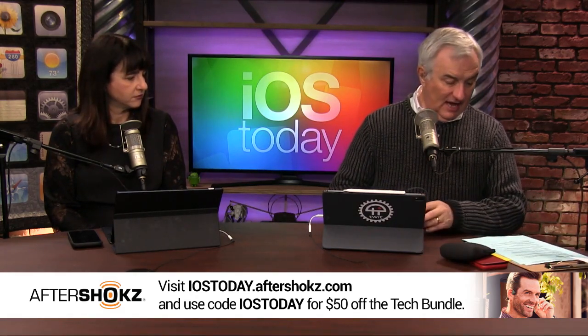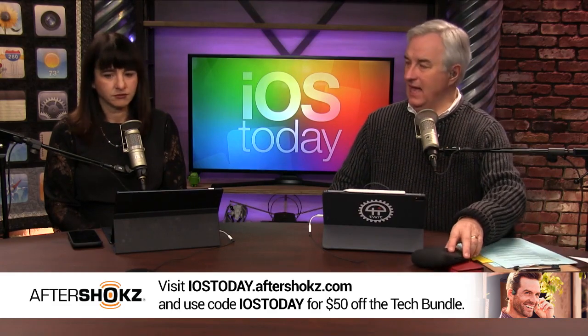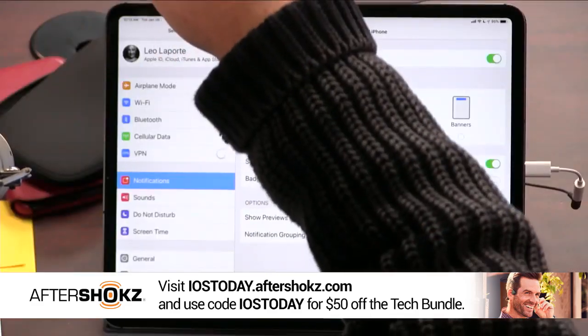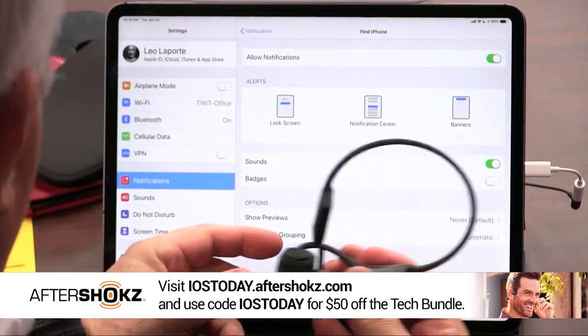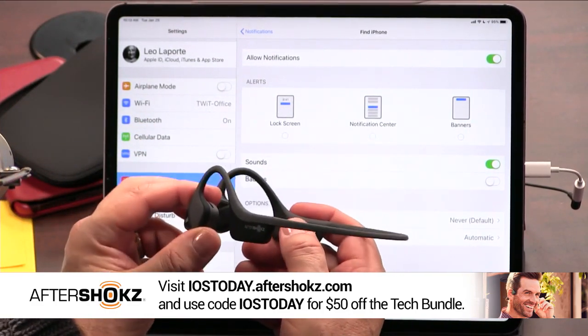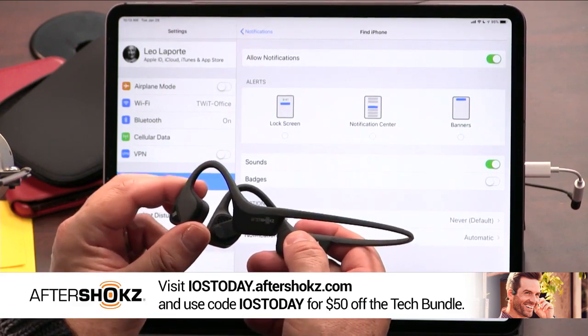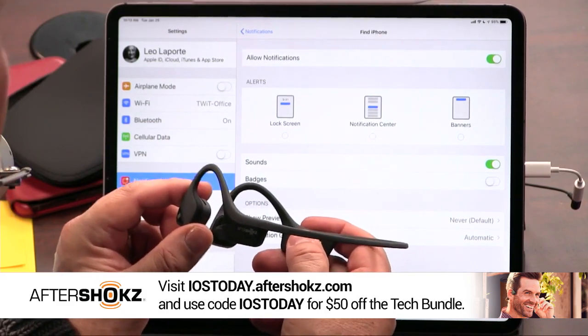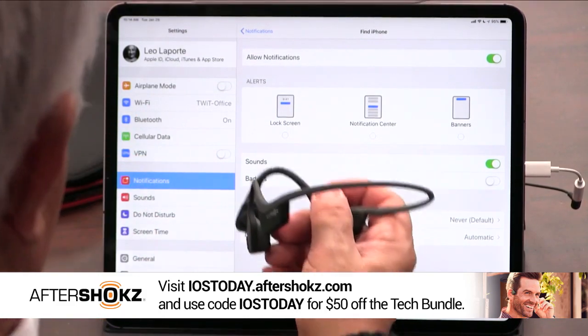Aftershokz is a headphone technology that's really designed for active, athletic people. It's an open ear design because it uses bone conduction. Now, when I first saw bone conduction back in the 70s, remember the bone phone? To me, it just didn't sound great. This is state of the art, and I am thrilled not only with the sound quality but the convenience. Let me put these Aftershokz on. They go over your ear. They don't go in your ear. So you can hear people talking to you, but the sound quality is great.